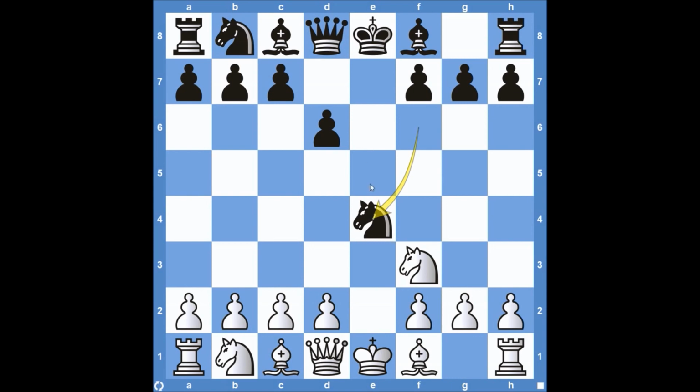So both sides have taken the e-pawn from their opponents most times, and that's exactly what Bobby Fischer does, he completely avoids this knight, recognizing that it's not going to be doing too much right now. Can't really threaten it unless he wants to bring his bishop out here. Does not want to stop his pawn, so he continues with pawn to d4. Now the knight comes back here.